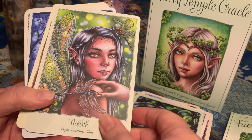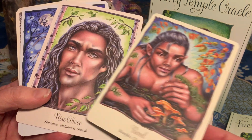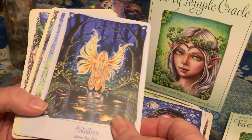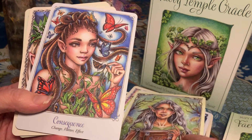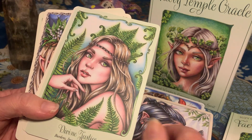A really lovely energy. You've got feminine and masculine energy represented in the deck as well. And it's good for your spiritual side of things, as well as some of the more practical, mundane stuff are covered in the cards too.